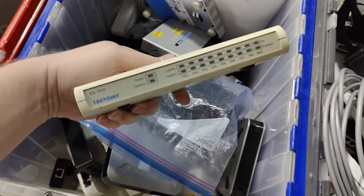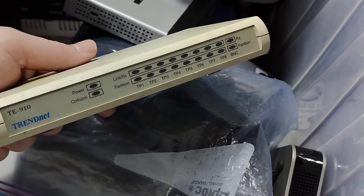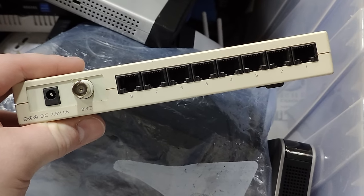Now, this right here is one of the reasons I truly love this place, because you can't get something like this anywhere else. This is not a network switch. This is a network hub. If you know, you know.